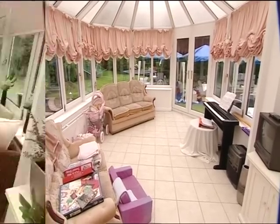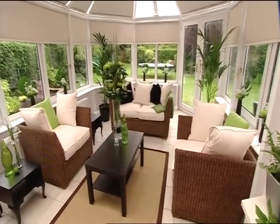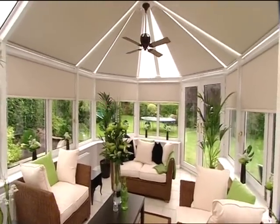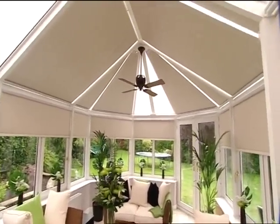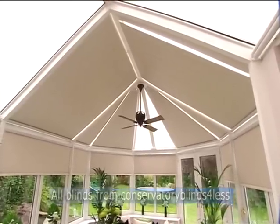What we wanted to do in here as well was address the fact that the room was absolutely boiling in summer and freezing in winter. So we've got heat reflective blinds which deflect the heat in the summer, which mean that you can use the conservatory more. But I want to get a heads up on how you feel when you walk in here. I just can't believe it.